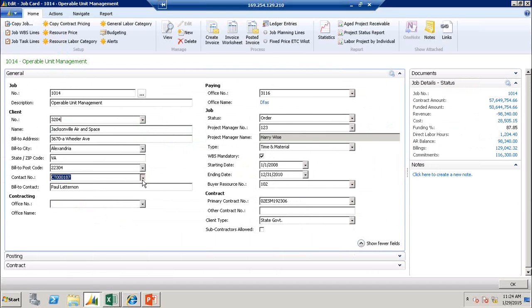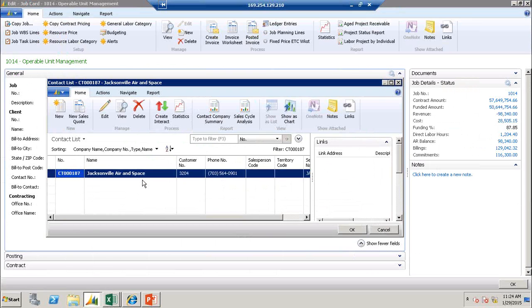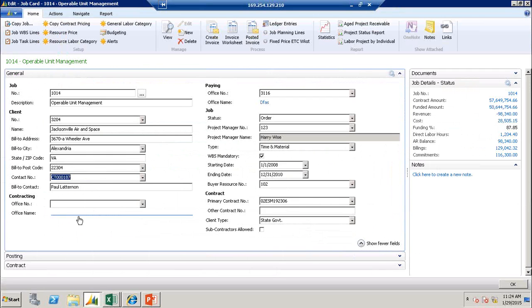The system also has the ability to manage multiple contacts. So if I had multiple contacts for this customer, I could have them all listed and related to that particular customer. Same idea with the contracting office and paying office. Who is the PM? What type of project? So just some basic tracking fields on this particular project.